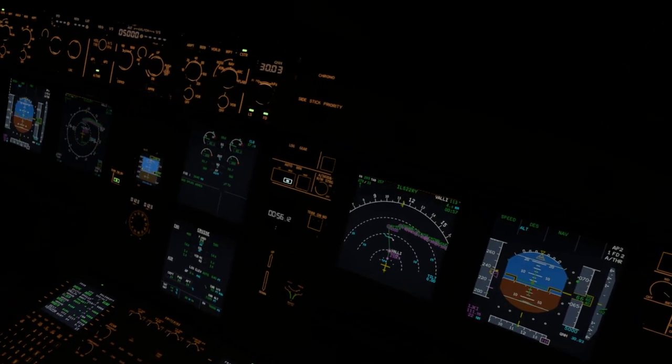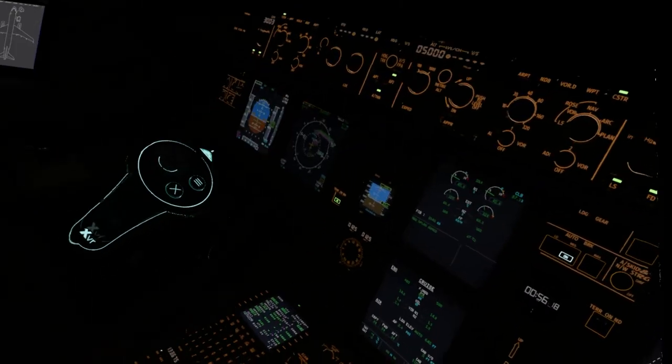Weather information: 2353 Zulu, winds are 257 at 14 knots, 2100 overcast, temperature minus 2, dew point minus 6, current altimeter 3003.